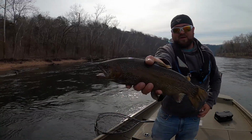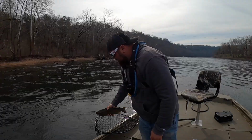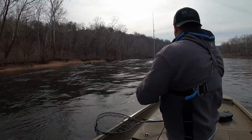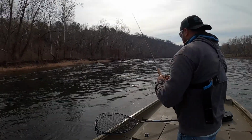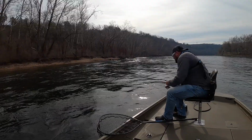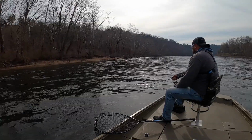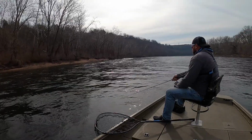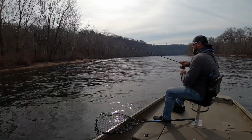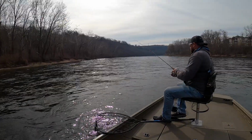I'd say those last few fish I hooked and lost were on that scud. It's just sometimes it's hard to keep them on a 16 or an 18. There's another one. Oh, he was on the egg fly and popped off.